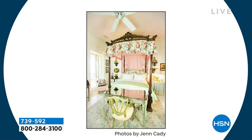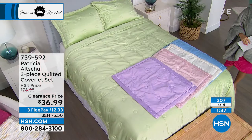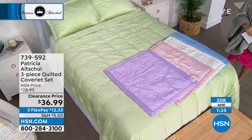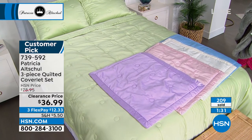This is one of my guest rooms, and I think I have the cream in there. But I've also used, if you can see at the top, there's pink, green, and so forth. So I can use various colors, and I do. So it's fun to kind of mix and match. Absolutely. And they're so elegant. Everybody loves them. They're super elegant. They're stunning.